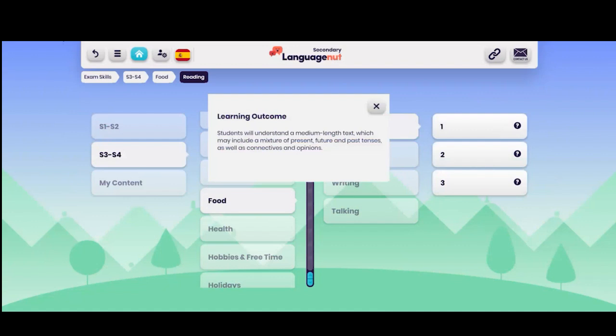Level 1 would be students will understand a medium length text, which may include a mixture of present, future and past tenses, as well as connectives and opinions. Level 2, students will understand a medium length text, which may include a mixture of present, future and past tenses, as well as a wider range of vocabulary structures, and inference may be required for some questions. And then the third one is just a kind of next level up as well. Complex structures, etc., and conditional tenses and things.